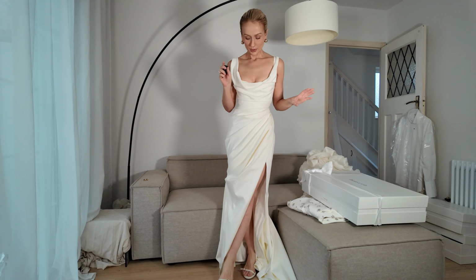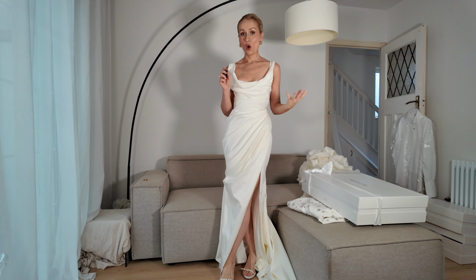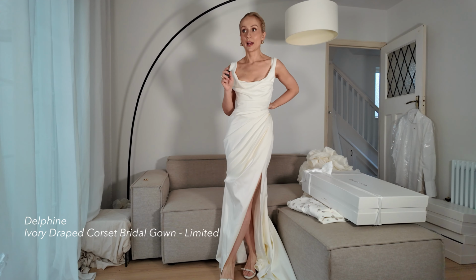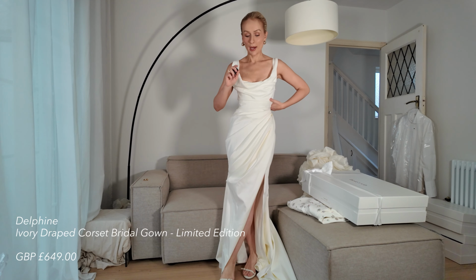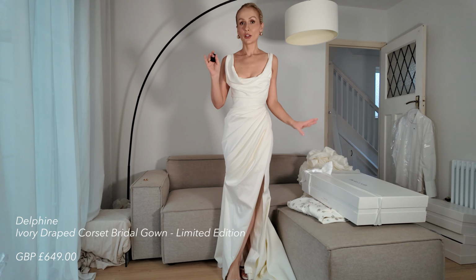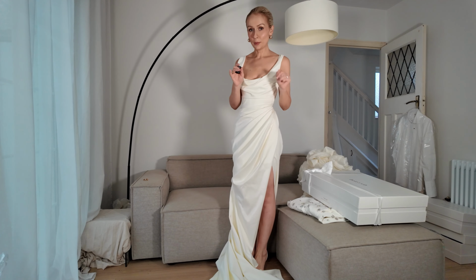Considering I have hardly any bust, this look must look phenomenal if you've got a bit of bust. So I'm wearing an XS for reference, and it's nice because it is tight. The corset is doing a job. It's really sucking me in. The shape of it is just gorgeous. It's got a little bit of a train.